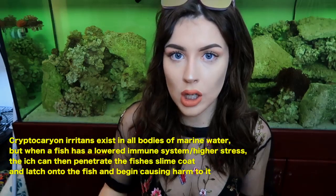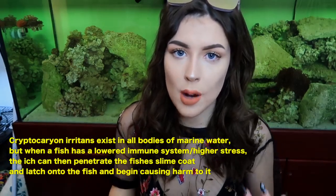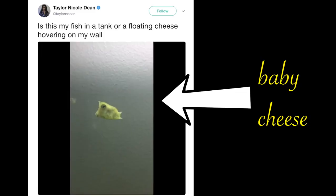Most of the time you will see ick on a fish when their immune system is lowered, because when a fish is stressed, their immune system is lowered, their slime coat is compromised, and then the ick just latches on. Now you see, cowfish get ick so often that a lot of people will recommend just not treating them at all. Most of the time they will just fight it off on their own. Now you see, when I first got Cheese, I did not do that. When I first got Cheese, I treated him right away.